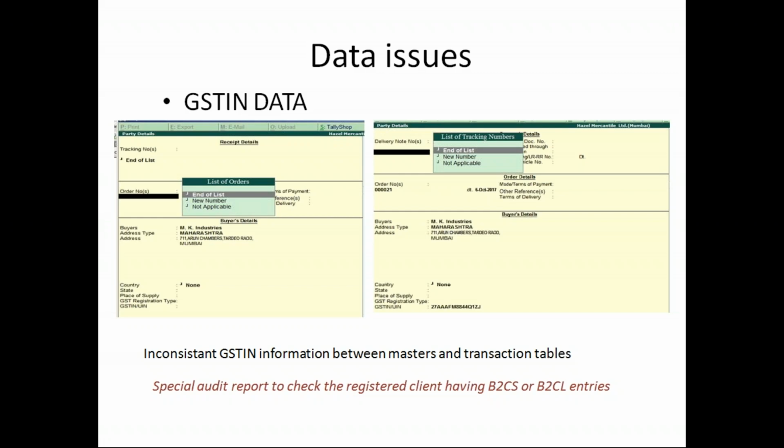So what will happen here is that while this will have its details filed in CDNR, in this particular case it will all go to B2CS. So you can have a wrong filing because a party cannot be registered as well as unregistered at the same time. So we will give you a special audit report to check the registered client having B2CS and B2CL entries.